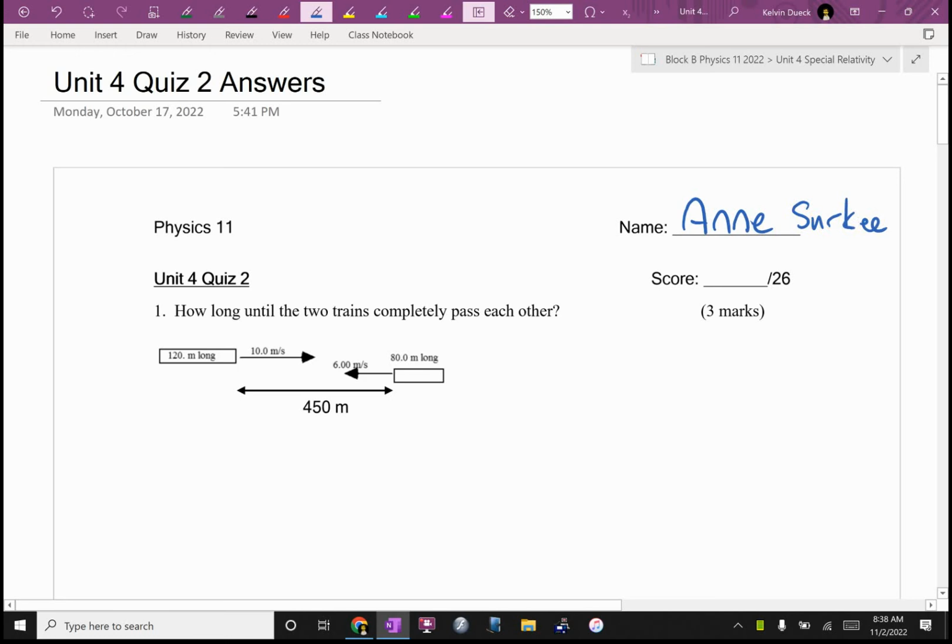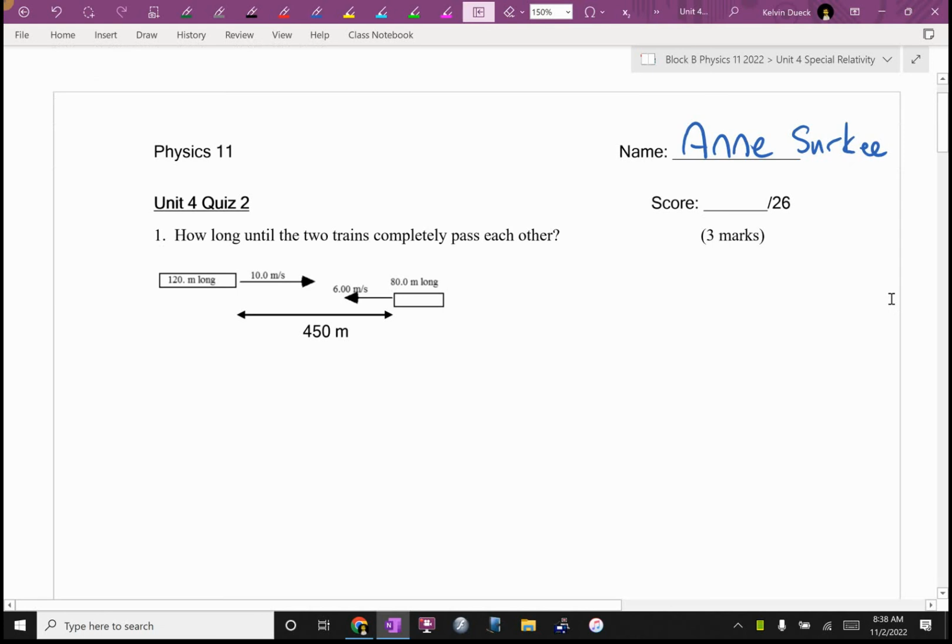I like number one. Mr. Dewick, it's on a quiz. Yes, and I'm still saying I like number one. That's a hint. There's going to be a question in your future about trains passing each other. They might be coming towards each other, or they might be going in the same direction. Okay? So how long? I guess this wants me to find time.